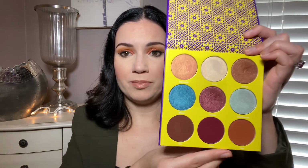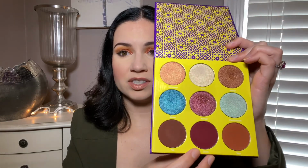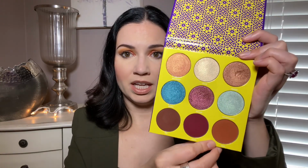This one is very versatile because this one has a lot more shimmers. So keep that in mind with their palettes. Think about what your preferences are if you're interested in getting a Juvia's palette, because this one has way more shimmers and only 3 mattes, but some of their other palettes are all matte or they only have 1 or 2 shimmers. Just keep that in mind. This one has a lot of shimmers and the 3 mattes are a very dark brown, a very pinky burgundy, and then like a warm brown.